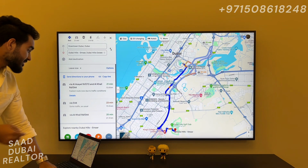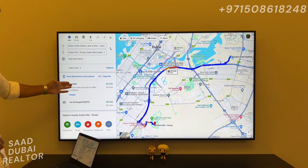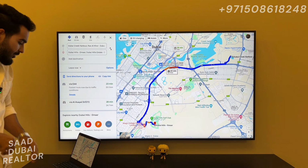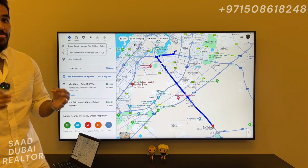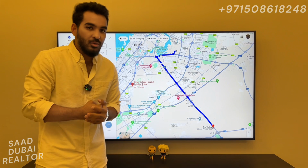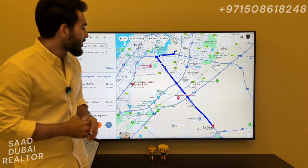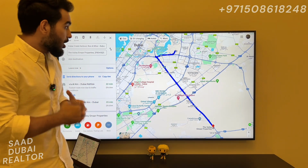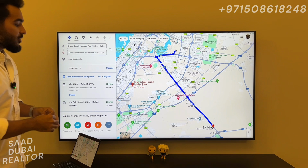All right. Now, let's see from Dubai Hills to Dubai Creek Harbour. We are looking at 23 minutes as our time. All right. In the valley, we had again 22 to 23 minutes. So in terms of distance from key locations, the valley is an amazing location. It's going to be very fast for you to travel using this amazing Dubai Island Highway, making your travel times reduce a lot, and giving very fast access to key locations of Dubai.